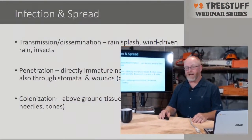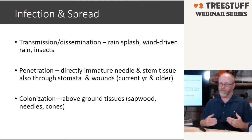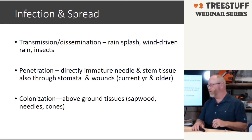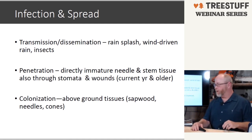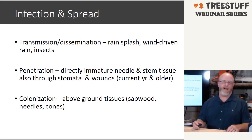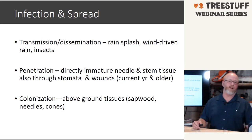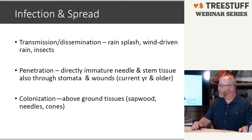So infection and spread, transmission, dissemination: rain splash, wind-driven rain, insects, us. Right now, this is all we really have to use on a day-to-day basis. Penetration: directly through immature needles, stem tissue, and through stomata, it can enter through there. Wounds, above ground tissue, sapwood, so it can't go below grade. This pathogen is not soil-borne. It doesn't move through root grafting or anything. It's all above ground.